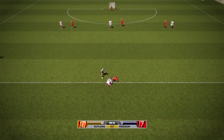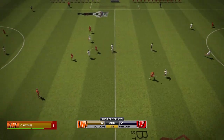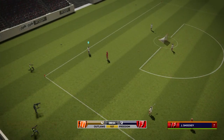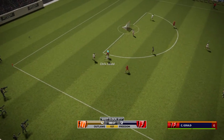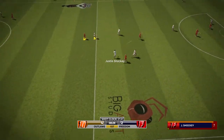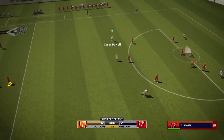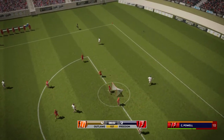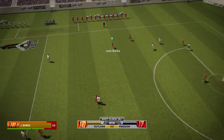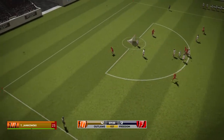Faceoffs are an all-out battle for possession. Who will come up with it? Nice win on the faceoff. Haynes comes out on top. And it's a wild pass. Six gets the pass. Ball top center. Ball side right. Powell. Ball top center. Pass goes wide of the mark. Martell. Ball top center. Kenny Berry goes wide.